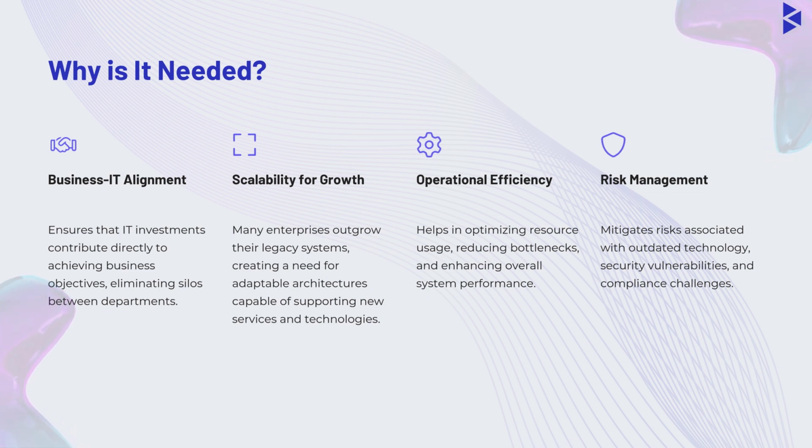Many enterprises outgrow their legacy systems, and a flexible architecture supports new services and technologies. It also drives operational efficiency, optimizing resource usage, reducing bottlenecks, and enhancing overall system performance. Lastly, it addresses risk management, mitigating the risks of outdated technology, security vulnerabilities, and compliance challenges.